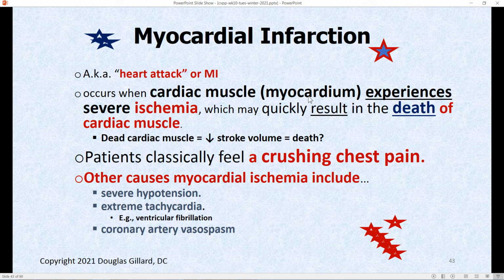There are other causes of myocardial ischemia other than the clogged up pipes from atherosclerosis. People with really, really low blood pressure may not have enough force going through the coronary vessels. So that causes ischemia. If your heart is beating really, really fast, like in ventricular flutter or ventricular fibrillation, that's no good. If it beats that fast, you're not getting the coronary arteries to fill enough, and it can cause tissue injury. And then you can have a spasm of the coronary arteries, like Raynaud's phenomenon, where the tunica media goes into spasm and narrows the lumen.